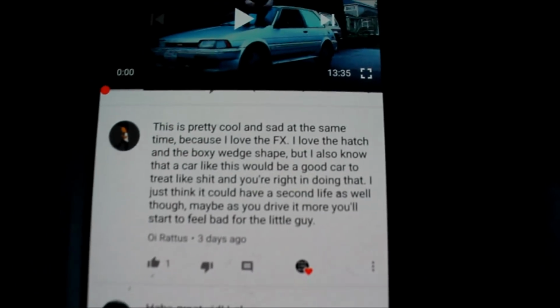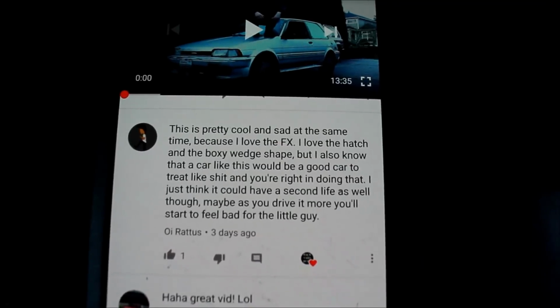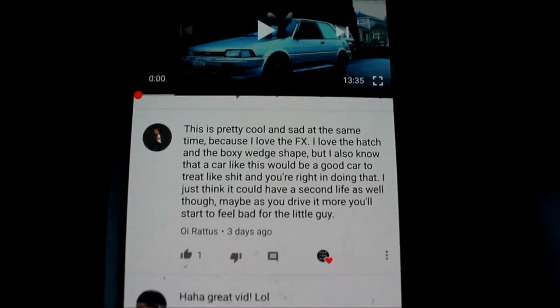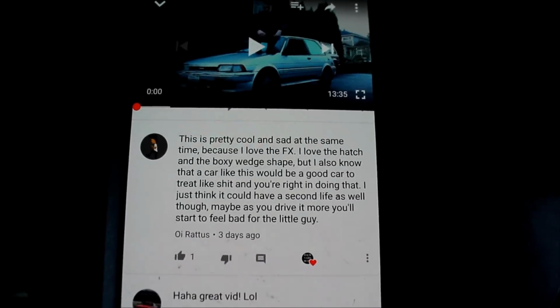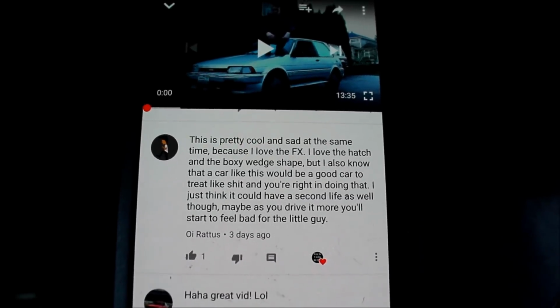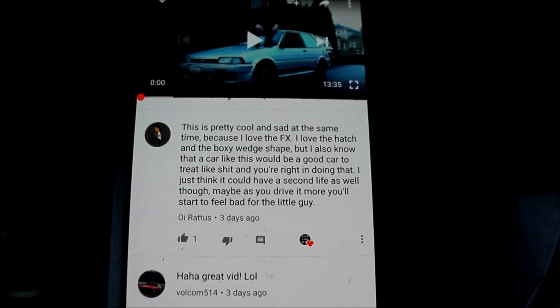It says, "This is pretty cool and sad at the same time because I love the FX, I love the hatch and the boxy wedge shape, but I also know that a car like this would be a good car to treat like shit, and you're right in doing that. I just think that it could have a second life as well though. Maybe as you drive it more, you'll start to feel bad for the little guy."